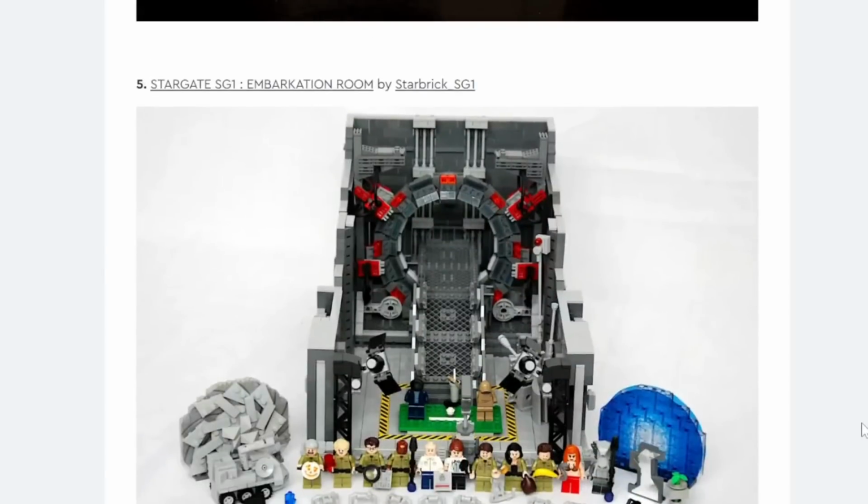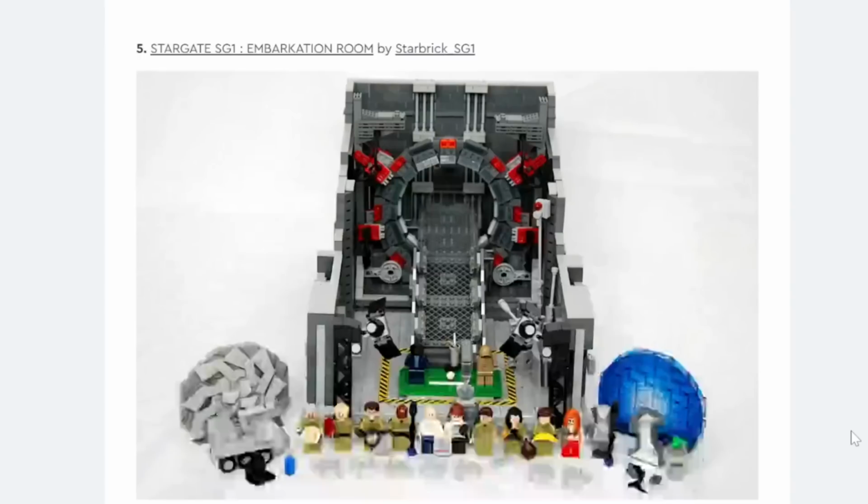Now, Stargate SG1, I just don't think is too popular in the pop culture zeitgeist at the moment. Unfortunately, it seems too niche as a property, while a lot of people would like it to be made.